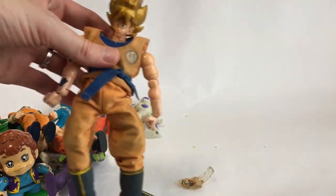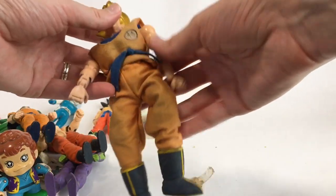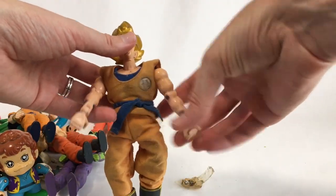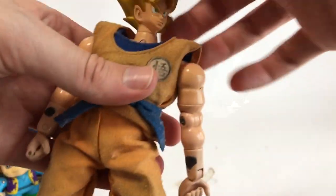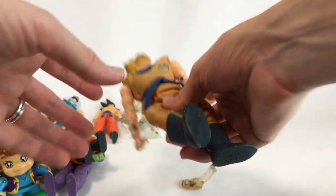Still, really cool to find one of these. It's really cool to see these toys that have been played with by a kid and loved. His wristbands have also been melted off. That's not good. But yeah, that's cool.